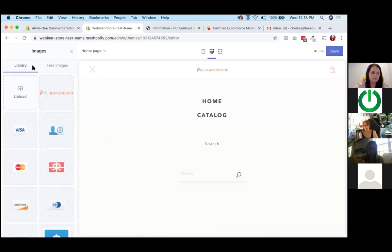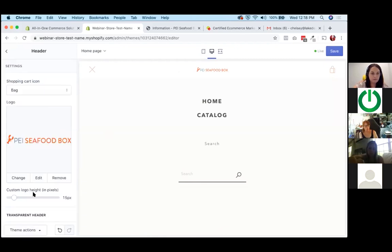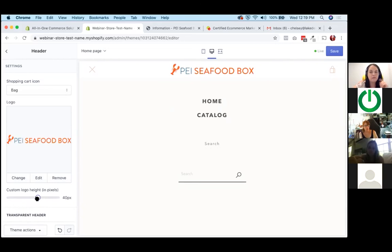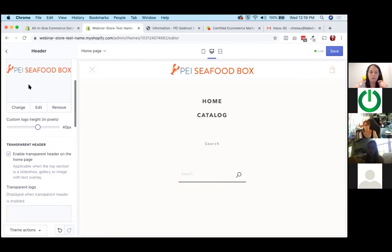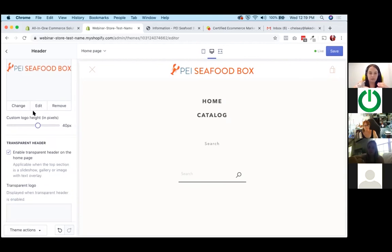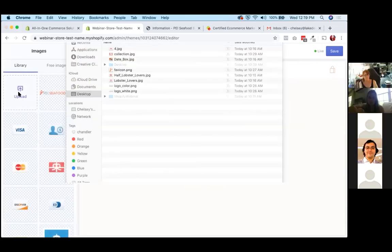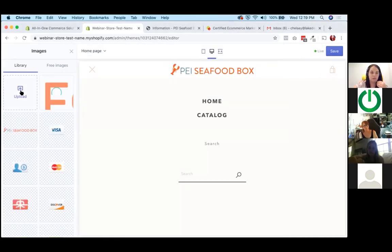Does it matter what size the images are? So whenever you're uploading your logo like this one, you want it to be at least, I'm going to say, like 700 pixels wide. You want it to be a really clear image, but really once you upload it, you can adjust it in here, the height of how big and how little you want it to be. Really though, your branding expert or your logo designer, they will give you a logo that's going to be the right size for your store. Like if you need a PNG of that logo, you should be able to ask them and they'll be able to give you exactly what you need.